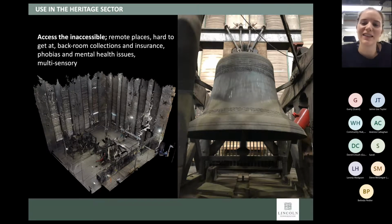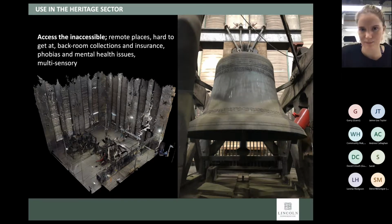And again, you can also add in these extra layers. So you could have an audio file of what the bell sounds like ringing. So it really does give an all-round experience, rather than just being shown, say, a video or a 360 photo, something where you can just look at it. You can really add some slightly more sensory information in there as well.